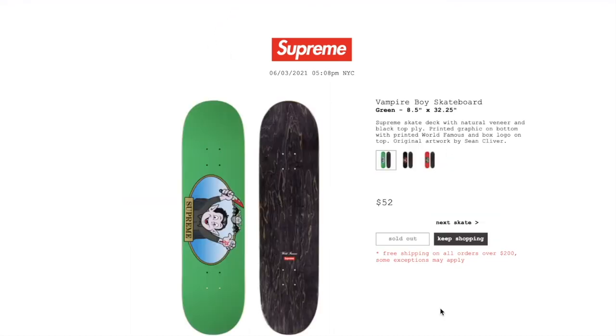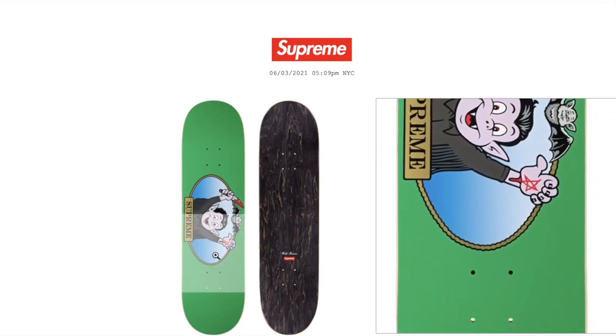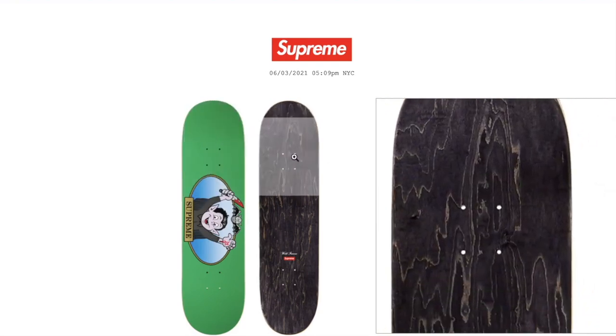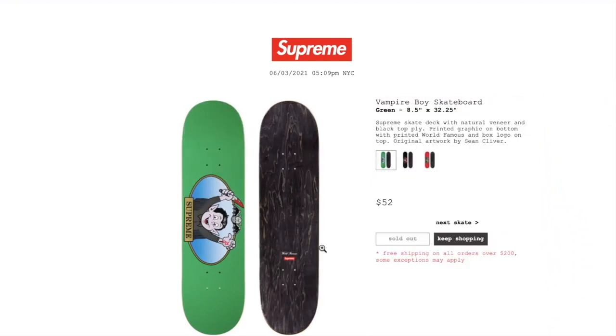This one's the Vampire Boy skateboard deck. Green color, 8.5 inch by 32.25 inch. Retail price on this is $52. Supreme skate deck, natural veneer and black top ply. Printed graphic on bottom with printed world famous and box logo on top. Original artwork by Sean Clever. Yeah, earlier it was still available. And now everything is sold out.